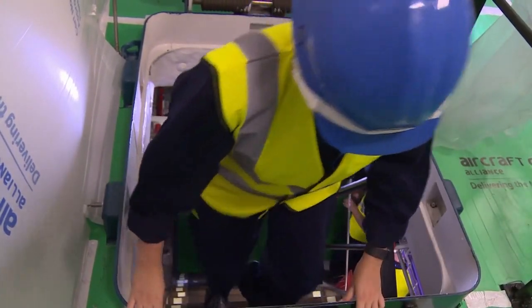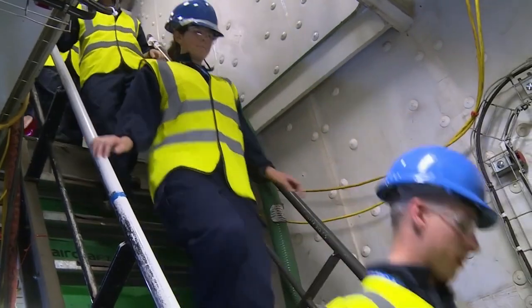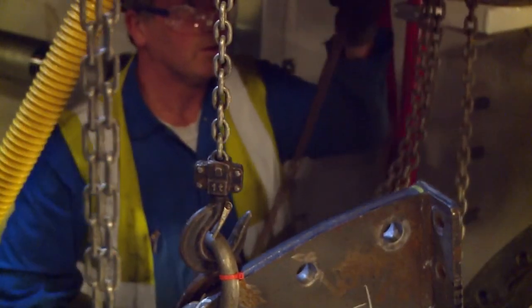There's never any pressure, then. Just watch your footing as you're coming up the steps, team. It is a building site. There is loads of trip hazards.